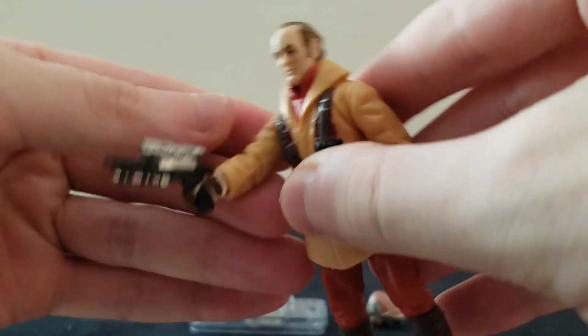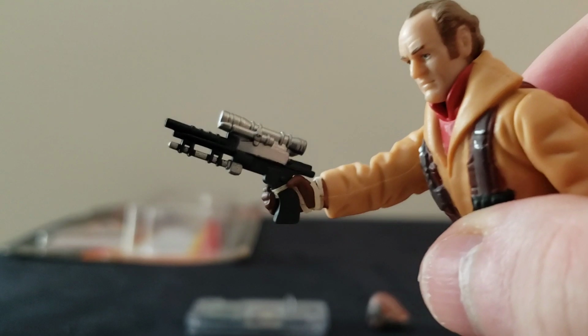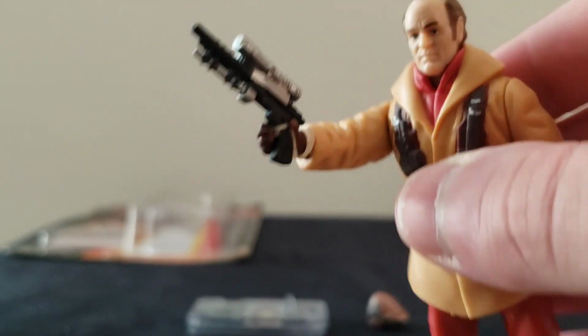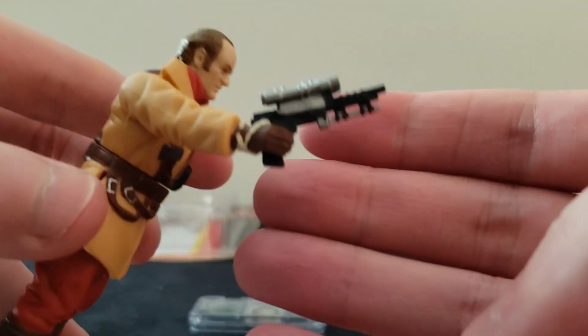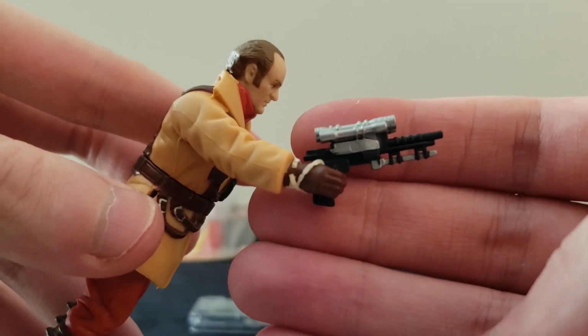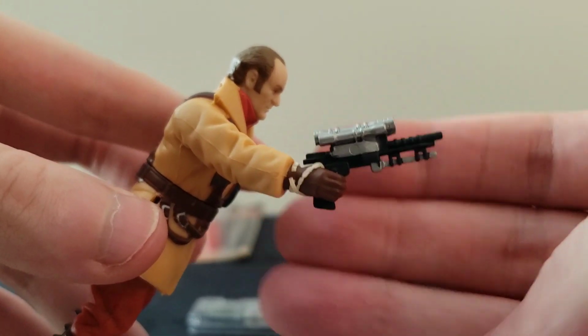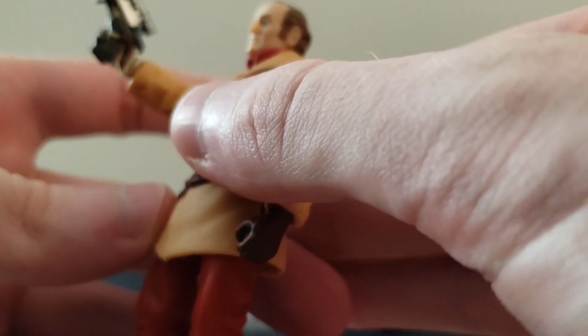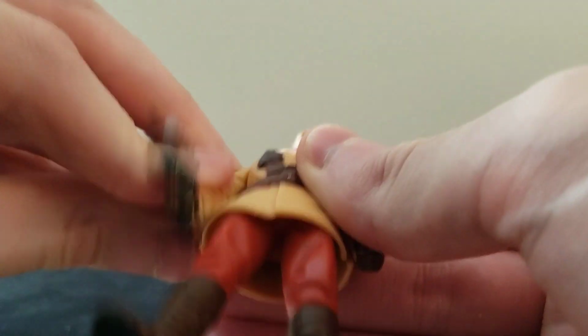In terms of accessories, the Naboo blaster here looks about the same as Captain Panaka's. In fact, I think it is about the same. I'm looking at the Panaka figure right now, and I don't really see much difference. You can see the elastic bands are about ready to wear off, so probably not too much longer on that.